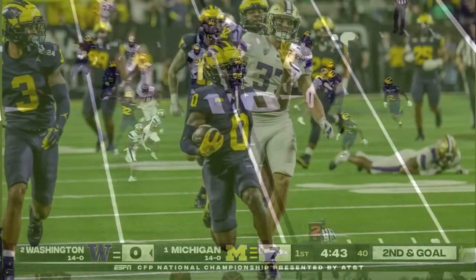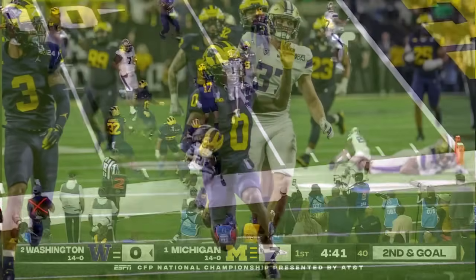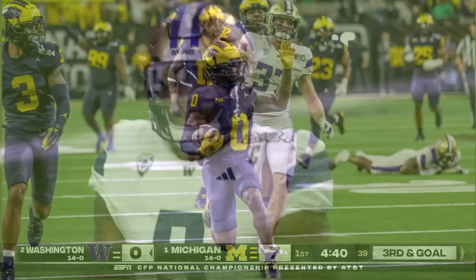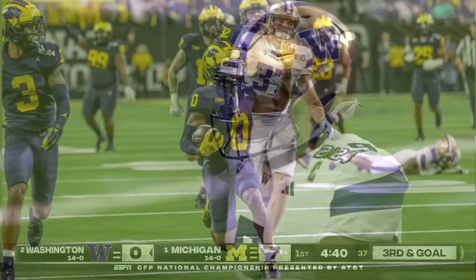Handoff to Jalen Polk on an end around. Into the boundary and pushed out of bounds at the 8-yard line. They ran to the short side of the field, and not a ton of space there for Jalen Polk.